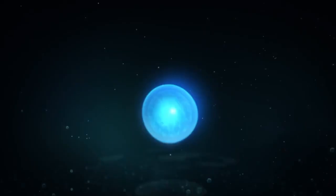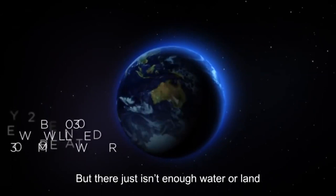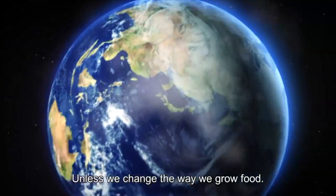Water is life. We all need clean water to live, to grow crops, to thrive. But there just isn't enough water or land to feed our hungry world, unless we change the way we grow food. That's why millions of farmers are turning to Jain.